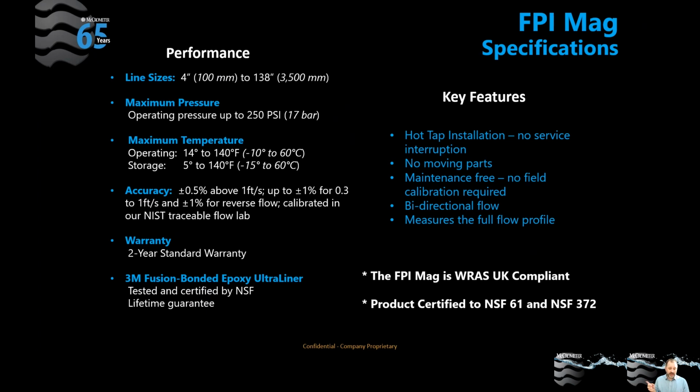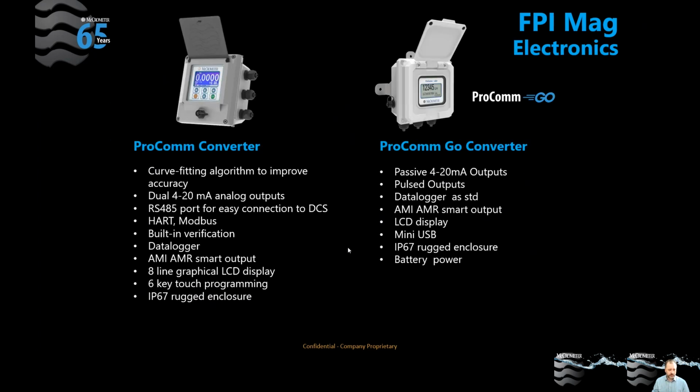It can do bi-directional flow, both forward and reverse, and it measures the full profile of what's going on in the pipe. So it will measure the low velocity towards the top, the high velocity in the middle, and the low velocity at the bottom. It measures everything, unlike a traditional single point that would measure just the flow at the top. As I mentioned, the FPI Mag is WRAS UK compliant and certified to NF61 and NSF 372.